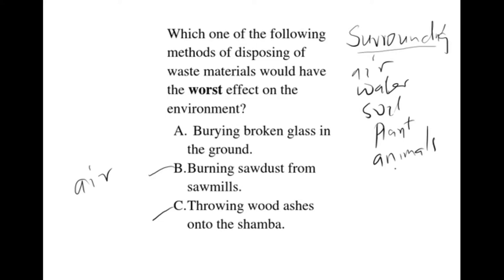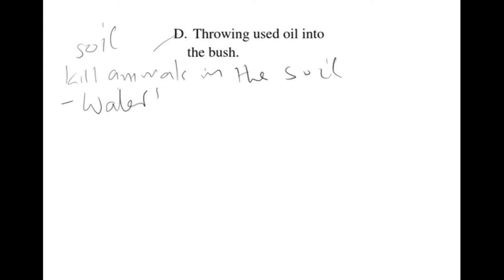Looking at throwing used oil in the bush, this one is very harmful since it will pollute soil, also kill animals in the soil, and finally it will also pollute water when the rain comes. So out of all the options we have been given, the one that will have the worst effect on the environment is throwing of used oil into the bush, since it will pollute soil, it will kill animals, and also it will pollute water at long last. So it will have the worst effect on the environment.